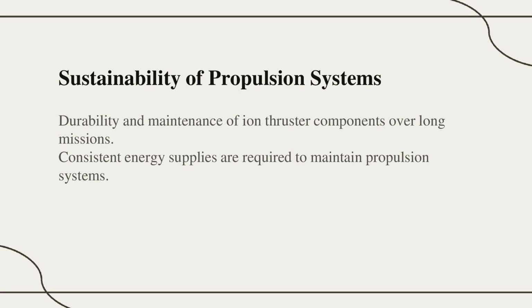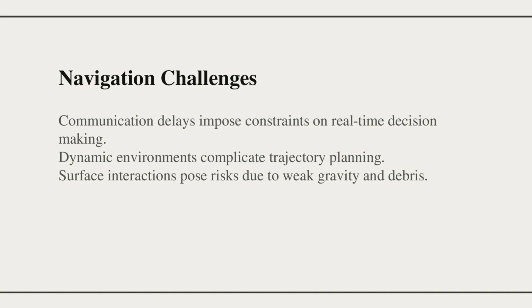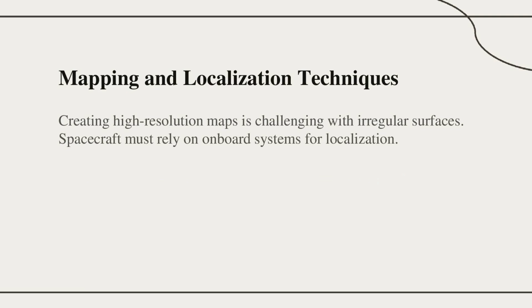So circling back to all those challenges we've been talking about, it sounds like overcoming them isn't just about exploring asteroids for the sake of it. Right. It's about pushing the boundaries of what's possible in space, finding resources to sustain our future out there, and even protecting our planet from potential threats. That's a pretty compelling trifecta of reasons to keep pushing forward. Exactly. It's not just about satisfying our curiosity. It's about securing our future as a species, both on Earth and beyond. I like the way you think.